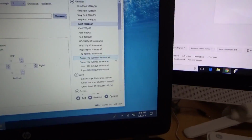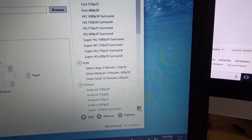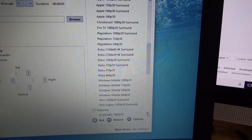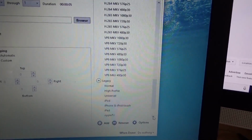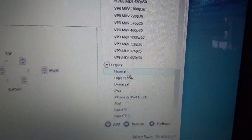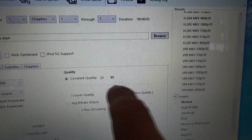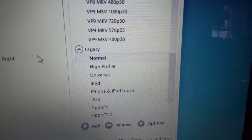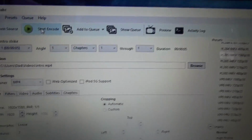And then you want to go over here to the right. This is what I learned watching YouTube, you want to scroll down over here to where it says legacy, and then it says normal. You want to click normal like that. I've seen other people go through video here and then change this setting right here, constant quality, but the easiest way is just set it to normal like that, depending if you're doing it on an iPad or your laptop. I'm doing it on Windows. And then go to start encoding, you click start like that, and then it will process.